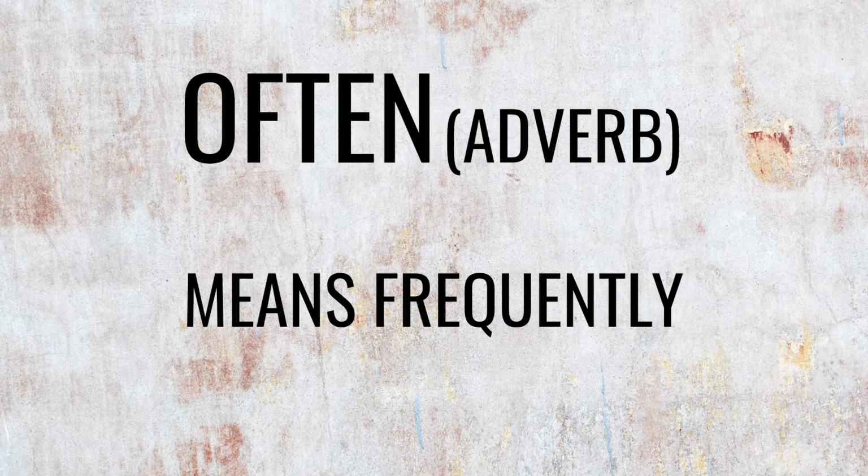And our final words, often and often, are very commonly used in everyday English. Often means frequently. Often is written as O-F-T-E-N. Often is said as often and often, with and without a T. Yes, one word said in two ways, often and often. How do you know when to say often and when to say often?